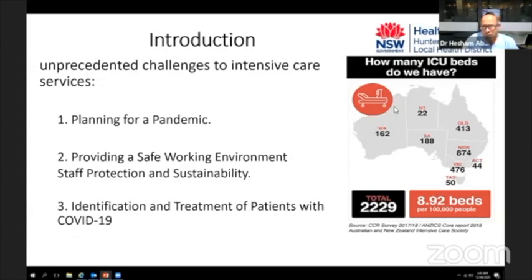Unfortunately, Australia is not very well supported by ICU beds. So normally we had 9 ICU beds for every 100,000 population. However, in the last few weeks, we've doubled the ICU beds from 2,000 to almost 5,000 ICU beds interstate.